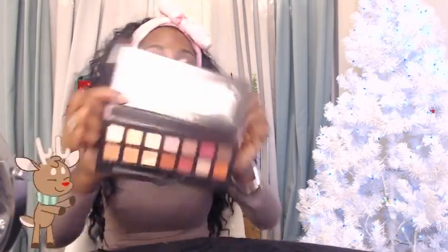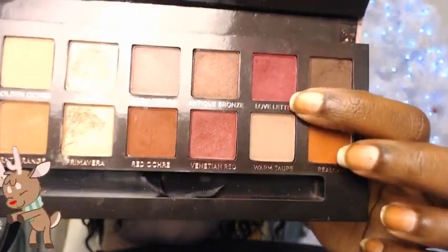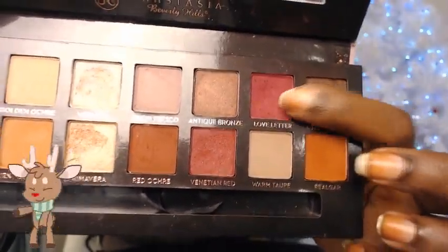So that's all I'm doing. I'm just blending. I'm going back and forth. I'm taking a little bit more of this red shade, Love Letter. I'm just taking a little bit more of that shade and packing it on and making sure that it's really blended into that gold shade. Then I'll go back and blend more. I'm not putting any more brown onto the eyeshadow. I'm just blending it. I'm going to take a little bit more of the gold, pack it on.